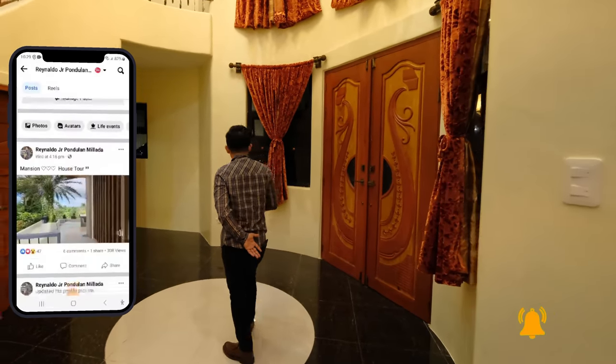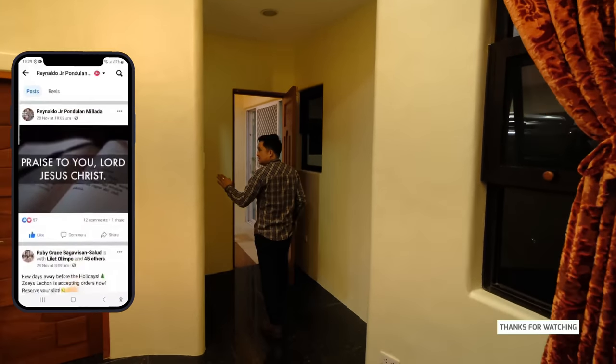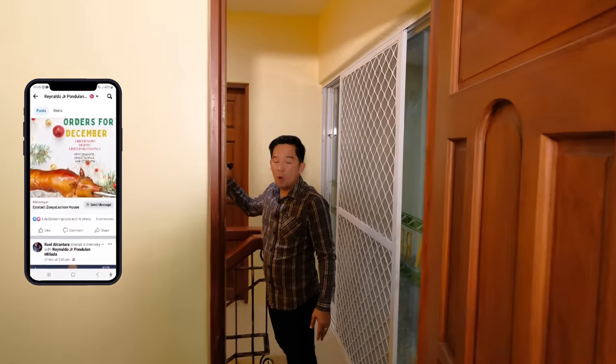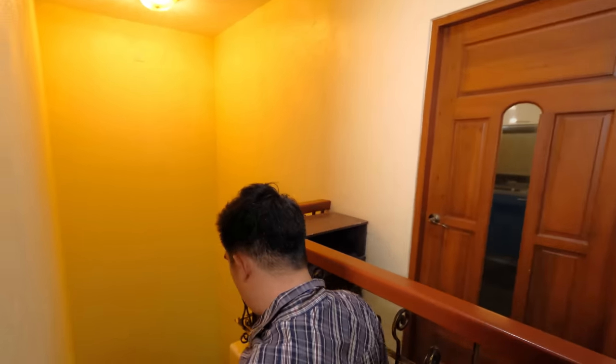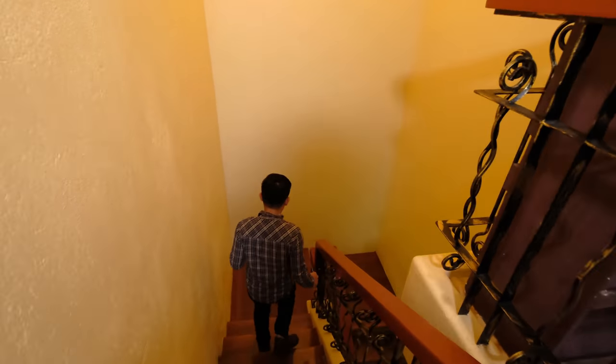And then right here, your main entrance, your powder room. You have access in here. Wow, your access to the modern kitchen. And then right here, you have the steps going down. Wow, nice. Looking.